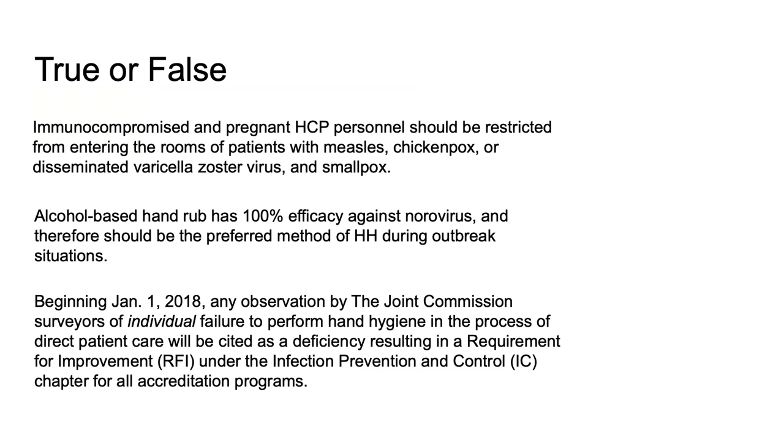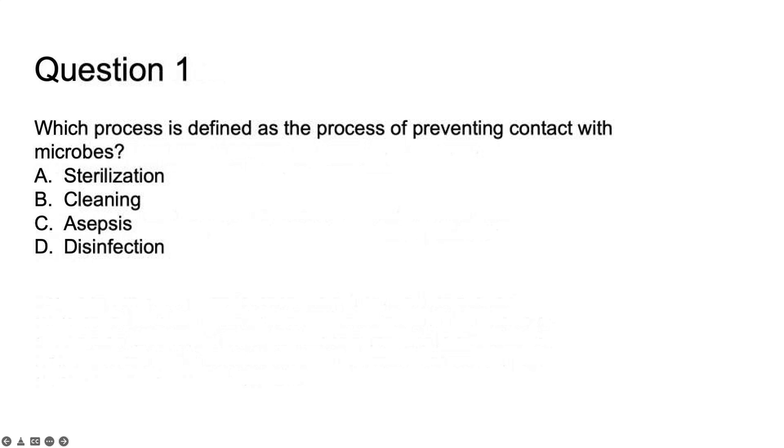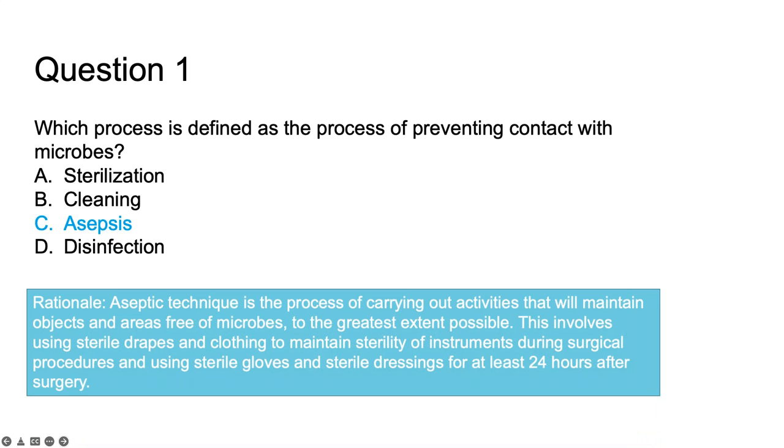Let's skip over this true or false, because I feel like we just need to try to get some questions done. All right, question one, which process is defined as the process of preventing contact with microbes? A, sterilization, B, cleaning, C, asepsis, and D, disinfection. All right. Great job for those who put asepsis. Aseptic technique is the process of carrying out activities that will maintain objects and areas free of microbes to the greatest extent possible. This involves using sterile drapes and clothing to maintain sterility of instruments during surgical procedures and using sterile gloves and sterile dressings for at least 24 hours after surgery.